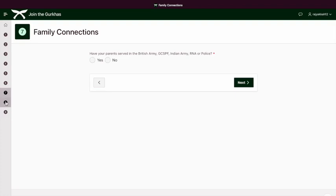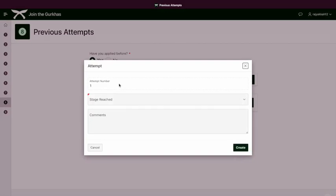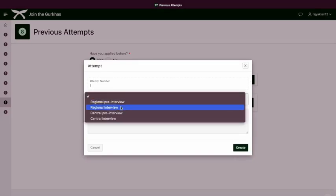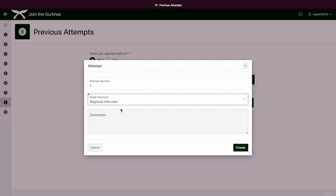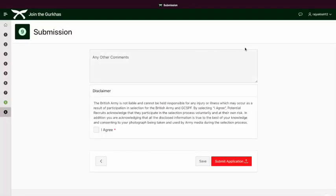We'll ask you if you have any family connections, although this isn't essential, and if you've completed a previous attempt. If you have, you can say yes, I've attempted this before. You'll add your previous attempt. I got through to the central regional interview. You can write a comment and then click Create, and that's that completed. The final stage then will be the disclaimer. So you can read the disclaimer, and if you agree with that, you can click I agree.